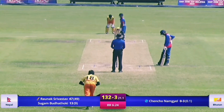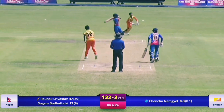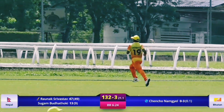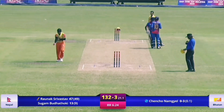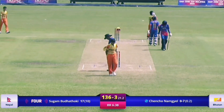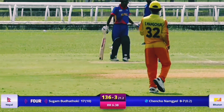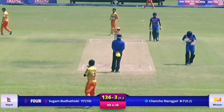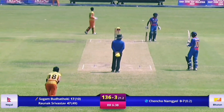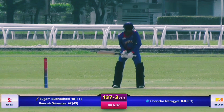He's moved on to 47 of 49 deliveries and he's inching closer to his well-deserved half century. He's pulled that one nicely on that occasion and looks like he will reach the milestone in style, and that is a very gritty innings from Ronak Srivastav, truly well-deserved. And for a moment I thought that is the case, but looks like it's Sugam Budatoki once again who's picked up that boundary. And definitely, he is the one who's been the aggressor from the very moment he arrived at the crease.